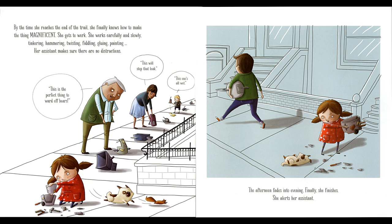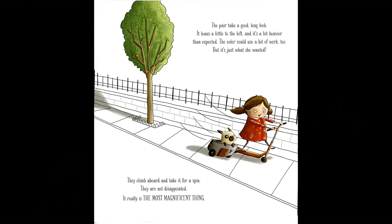This is the perfect thing to ward off the bears. This one's all wet. This will stop that leak. Her assistant makes sure there are no distractions. The afternoon fades into evening. Finally, she finishes. She alerts her assistant. The pair take a good, long look.